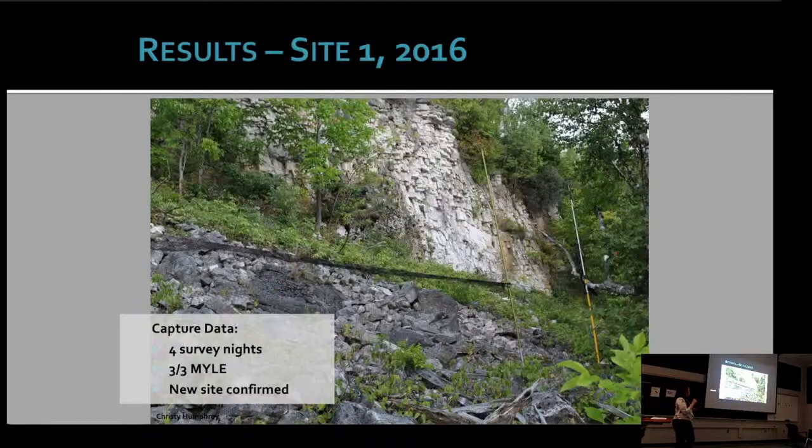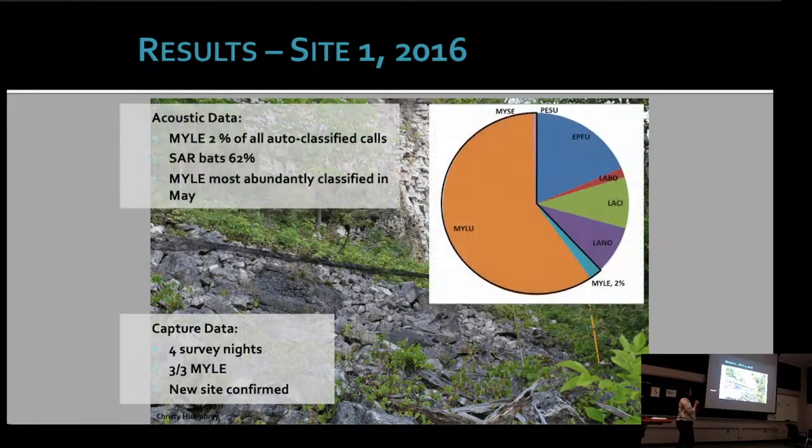So for our first site, we did 4 survey nights and we caught 3 bats, and all 3 of them were eastern small-footed Myotis. So that confirmed a new site for them, which was great. Acoustically, eastern small-footed Myotis represented only 2% of auto-classified calls, and small-footed Myotis was most abundantly classified in May at this site.